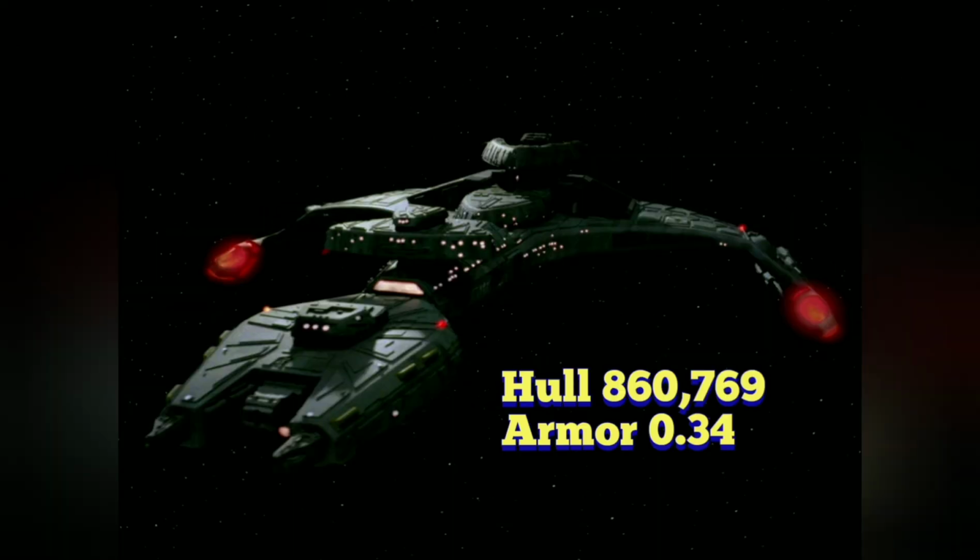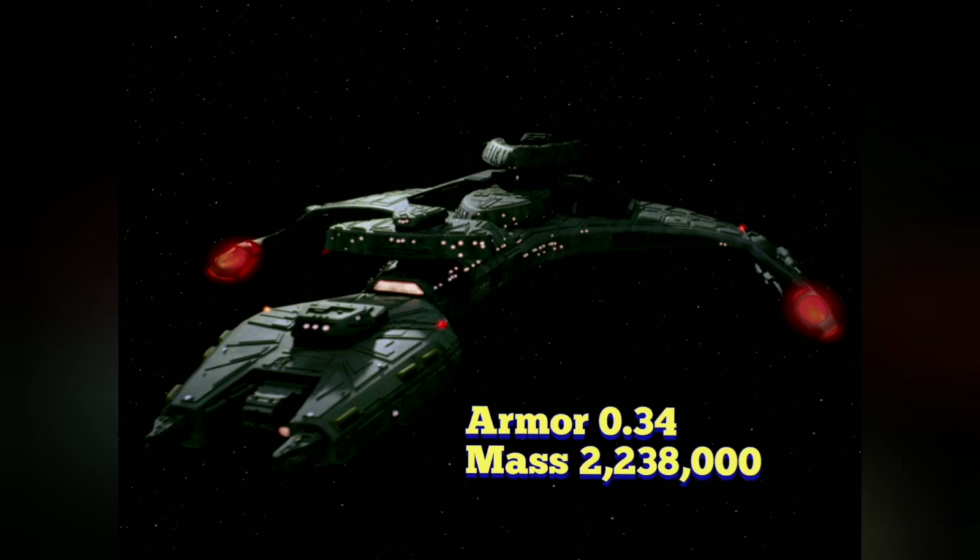Alright, so now let's talk about the defenses of this ship. So first off, its hull strength is 860,769, with an armor rating of 0.34. So that's pretty good armor, and the hull strength is good. Now, it's not as good as a Galaxy-class starship, but for a ship of its weight and class, it's extremely well armored.